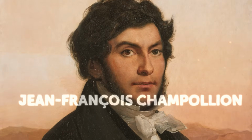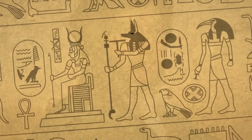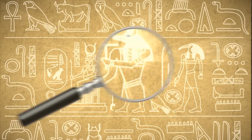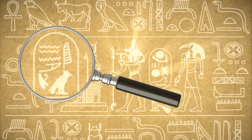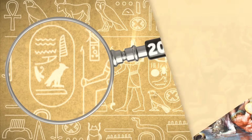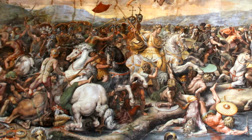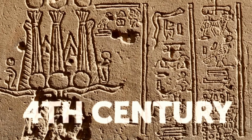Jean-François Champollion made one of the greatest scientific breakthroughs in human history. He had cracked the code of Egyptian hieroglyphs. This enabled scientists to finally unravel the secrets of this ancient civilization. They weren't able to read hieroglyphs for nearly 2,000 years. After the Romans took over Egypt, the intricate writing system slowly faded away from people's minds. The last of the hieroglyphic texts date back to the 4th century.